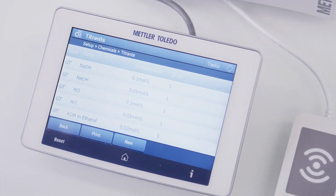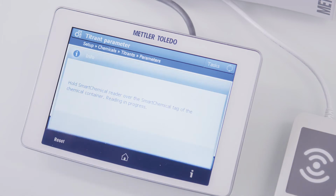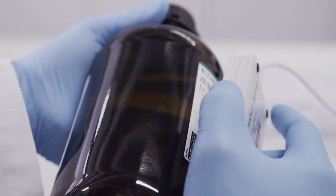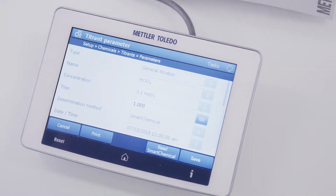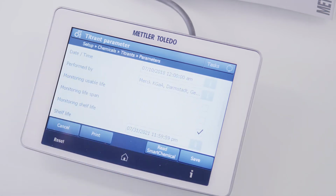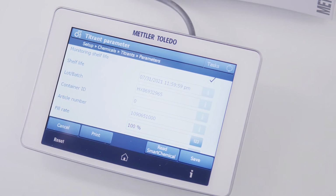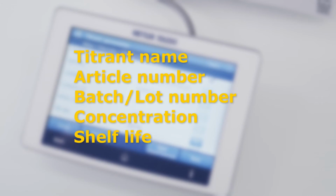Choose titrant or standard and confirm Read SmartChemical on the touchscreen. Simply touch the RFID tag on the SmartChemical bottle with the Smart Reader and all data are transferred. All information needed for method execution, calculation and documentation are seamlessly transferred, including product name, article number, batch number and shelf life.